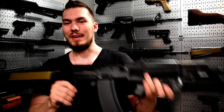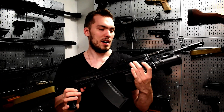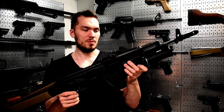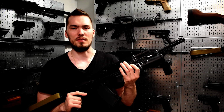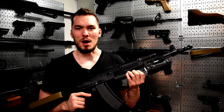Alright, next one up, and I'm not going to lie, this thing is pretty heavy. This is the KWA AK74M. This one is also super old, I think about 7 years old or so. I've had it for quite a while now. You can't beat the performance of KWA. They build some good stuff, and it lasts a while.